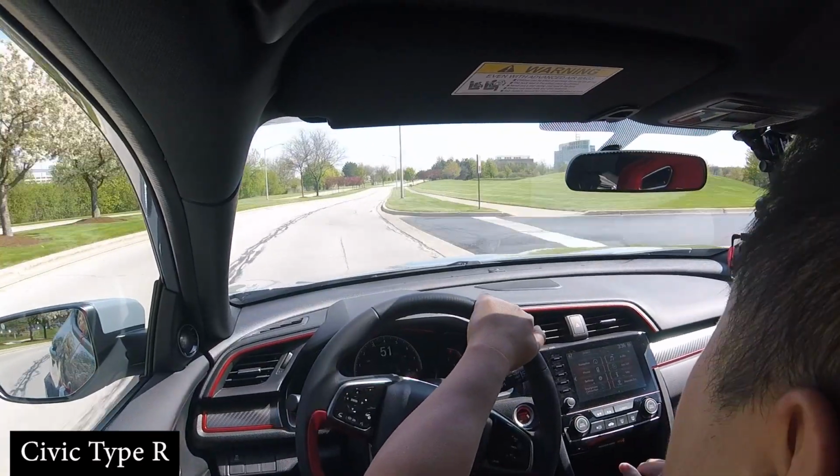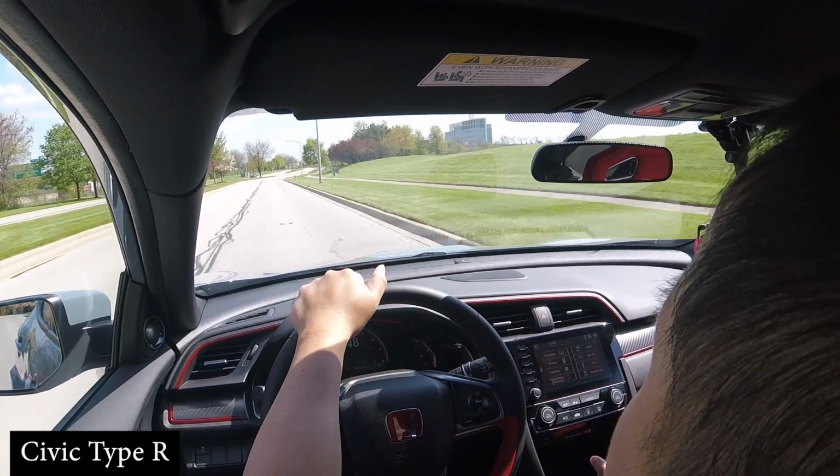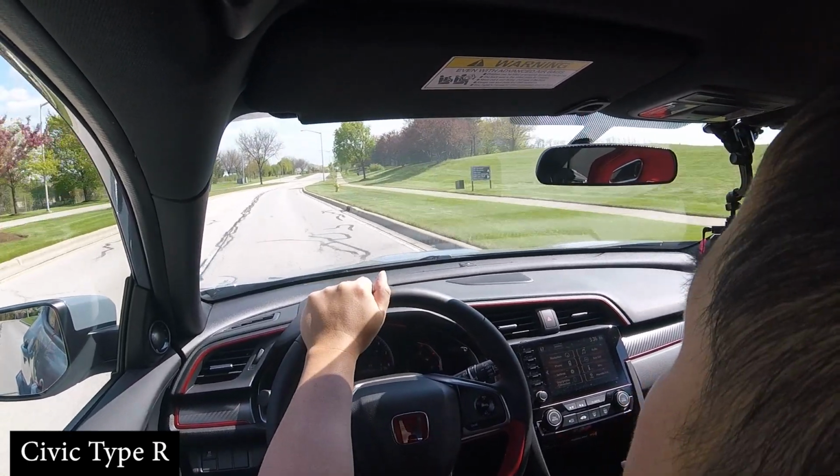In fact, it's still one of the most popular sports sedans that you can buy today. And I just got done reviewing a Civic Type R, which is a direct competitor to this STI, so it's still fresh in my mind. So I really want to share with you guys how I feel about this STI versus a Civic Type R.